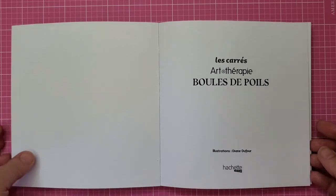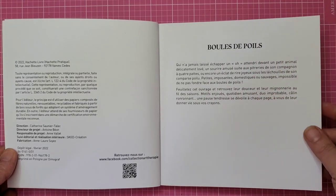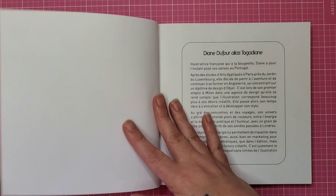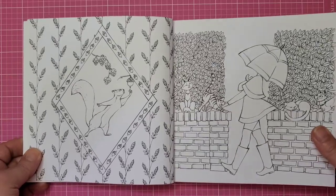But the illustrations are by Diane DeFore. And again, it's an Art Therapy book. This was put out in 2022. So it is recent, in the last 6 months anyway. Then we've got some information about the artist in French, and then we get right into the pages.